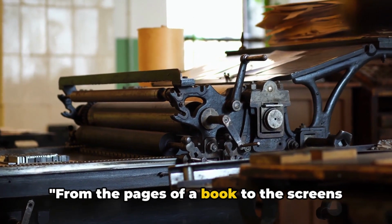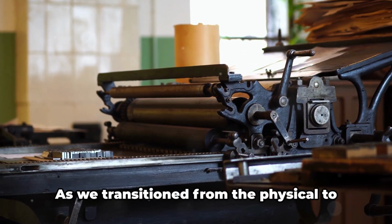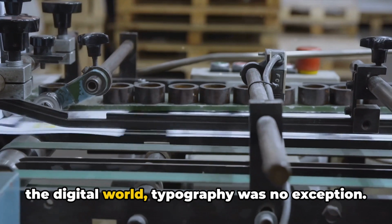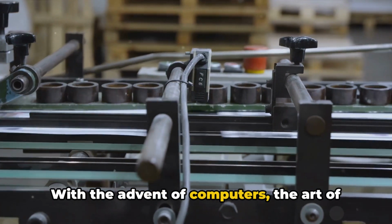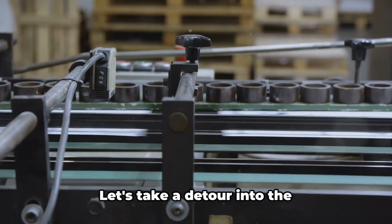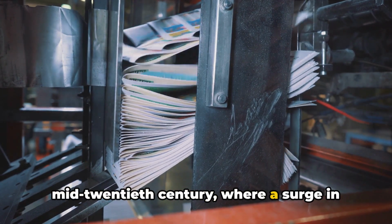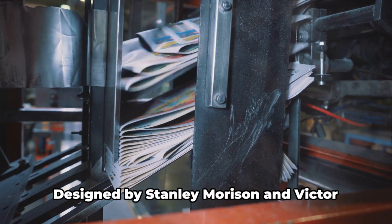From the pages of a book to the screens of our devices, fonts have come a long way. As we transitioned from the physical to the digital world, typography was no exception. With the advent of computers, the art of type took a dramatic shift, paving the way for what we now know as modern fonts. Let's take a detour into the mid-20th century, where a surge in newspaper printing led to the creation of Times New Roman.